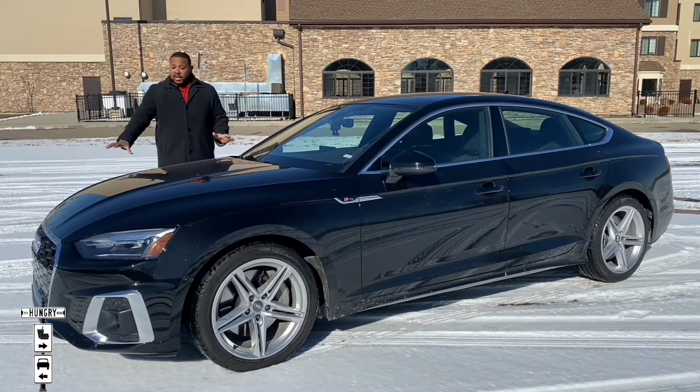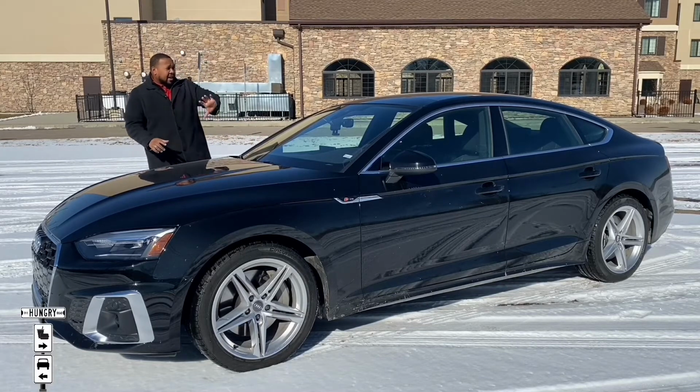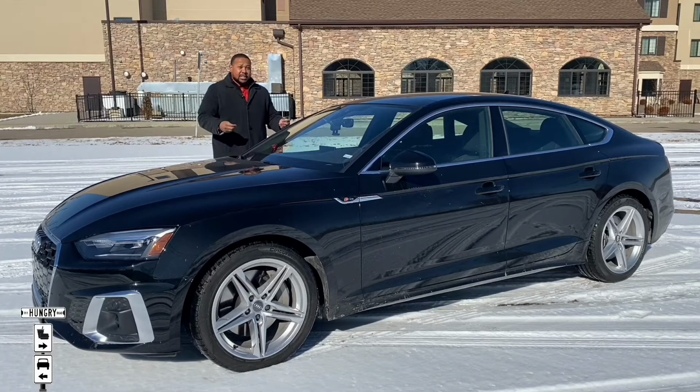I love the redesigned nose. I love the A5 Sportback that makes it look like an A7 or a baby A7. Audi did a lot of things right with this car, but instead of including some of the things that should have been standard, they just kind of let you piecemeal it and option up yourself. So that's my only gripe with this car.